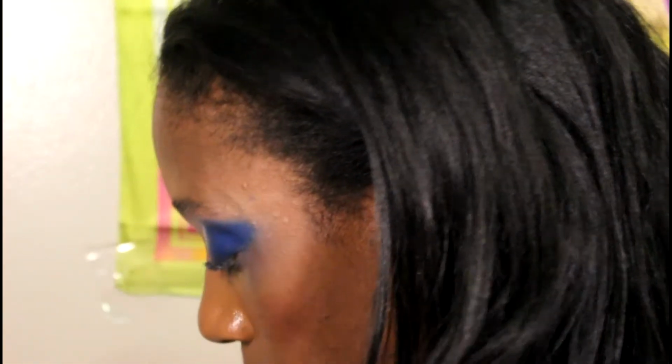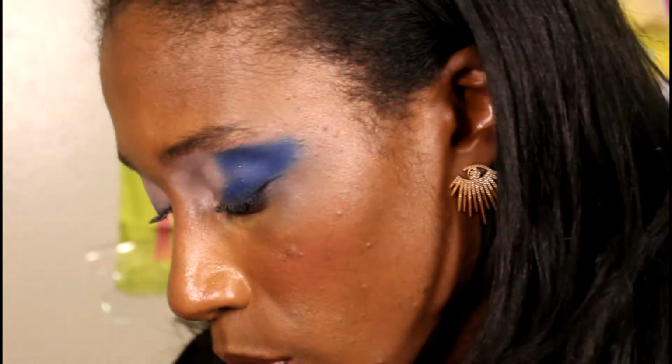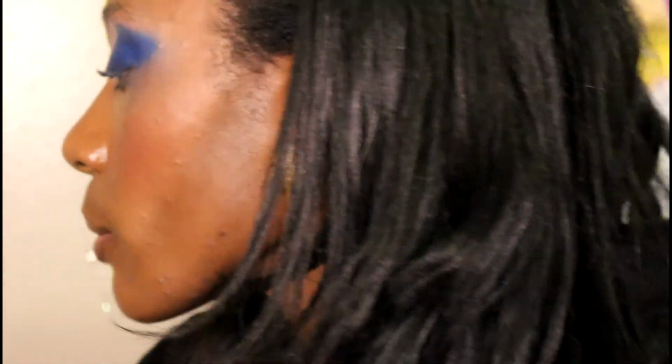Both sides are done. Now we're going to get into the next shade we have going on, which is going to be the green. The green is just going to go into the crease. We need a brush for the green to go into the crease because I forgot to grab one. Oopsies. Do I have two more brushes the same? I think I have two more brushes the same. They're the Detail Diffuse Crease Brush, a small tapered brush from Sigma, the E45. So I grabbed the E45 first. I need to grab my other E45.